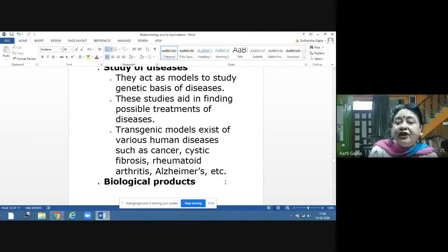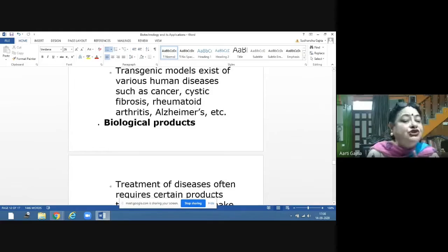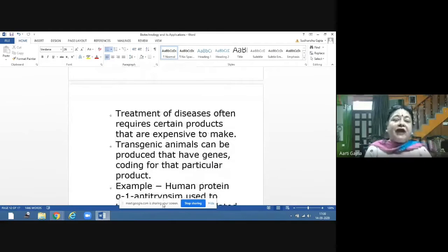Then the third field where transgenic animals are being produced is for biological products. Treatment of disease often requires certain products that are expensive to make. Suppose we want a biological product for the treatment of a disease, for making a tablet or an injection. We can make that if we know which gene is coding for that particular product. So we make the transgenic animals and introduce the gene coding for that product, and then we can see the effect of that biological product. We can also have it in a large quantity for commercial production as well.